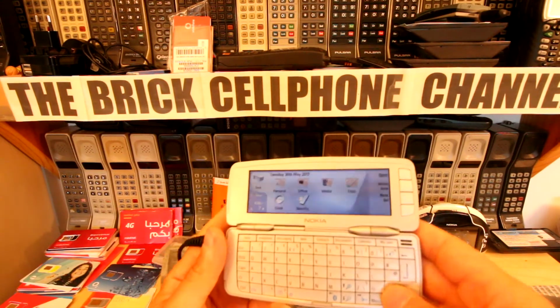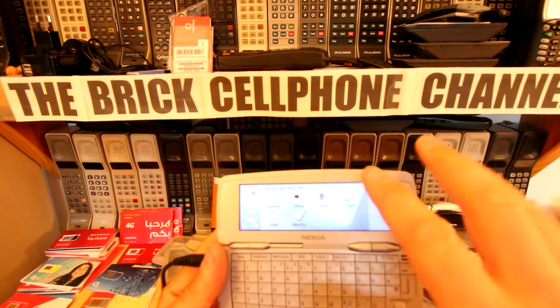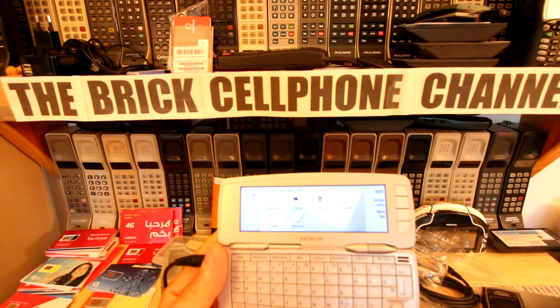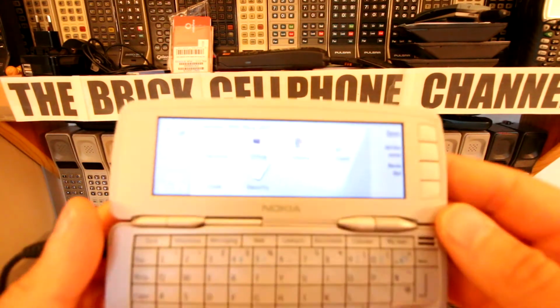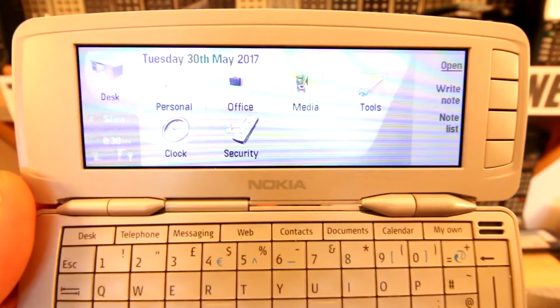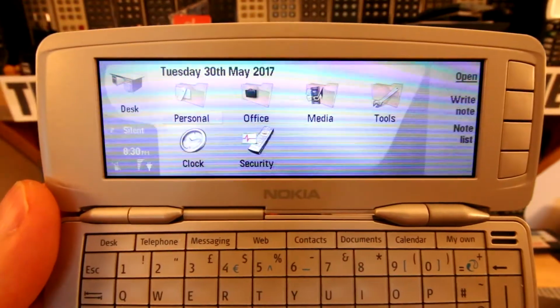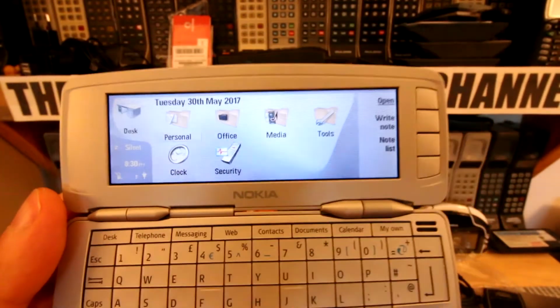You could obviously adjust the brightness. So what did you get? You got some folders. This is in essence kind of like your Windows desktop, in a sense. Let me just quickly amend the brightness on this to hopefully you can actually see what the screen is displaying.